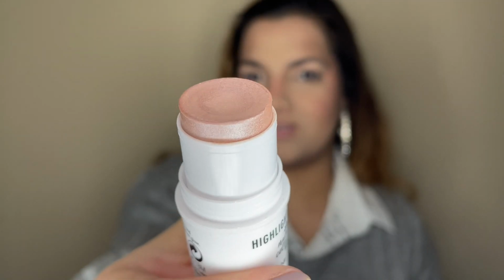Next, we're gonna do the thing I'm just a tad bit worried about. It is the highlighter stick. This is the shade. Actually, it comes off a lot silver. This is a cream formula, and I've just powdered everything, so this is going to be fun, isn't it? I'm just going to use my finger, pat it on.